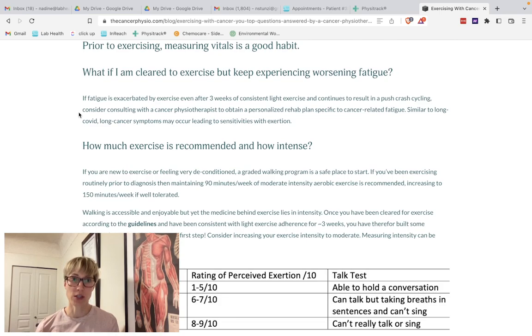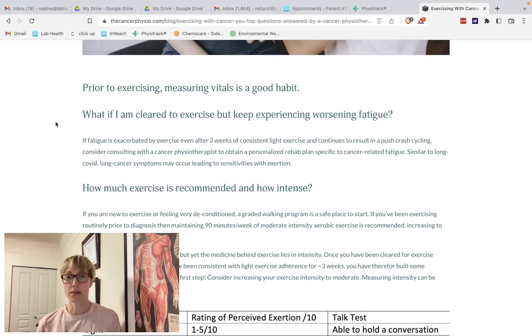Another really common question is, what if I'm cleared to exercise, but keep experiencing worsening fatigue? And this is very common. We call it push-crash cycling. Well, prior to exercise, you always want to measure your vitals. It's a really good habit, heart rate and blood pressure, and start using something called rating of perceived exertion. This is how hard you feel like you're working. This is your best tool and your most powerful indicator.